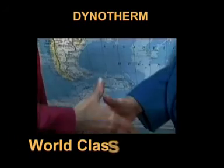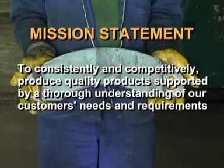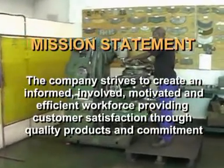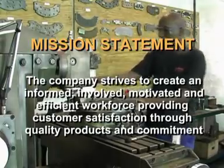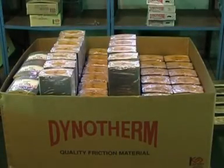Dynotherm has excelled and grown into one of the world's leaders in the ever-growing export market of quality friction material. Dynotherm strives to consistently and competitively produce quality products supported by a thorough understanding of its customers' needs and requirements. Through open communication, the company strives to create an informed, involved, motivated and efficient workforce, providing customer satisfaction through quality products and commitment.